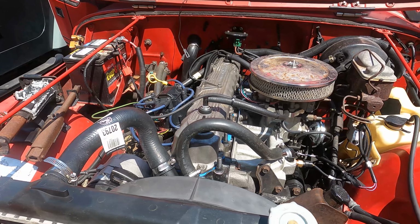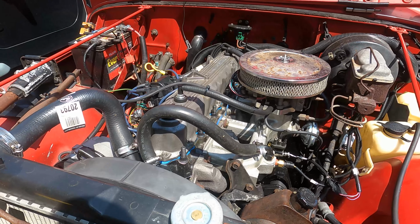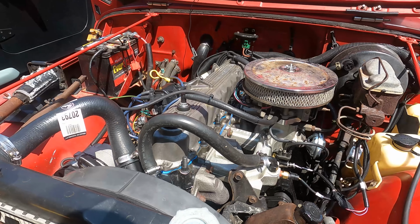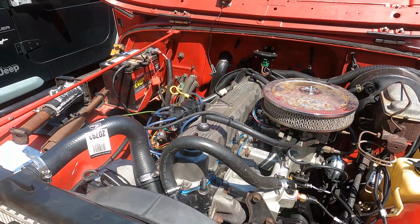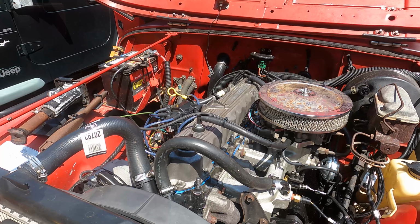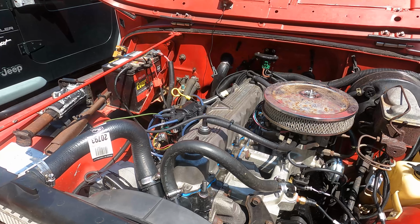It's doing all right. You can see it's holding up okay, but not really what I want it to be. So this engine will be in the vehicle for at least about a year, and then I'll pull it out and I'll put the one in that we'll rebuild. So that's what's been going on with that. Let me start it up and I'll show you. She runs just fine, and I'll be showing you that next.